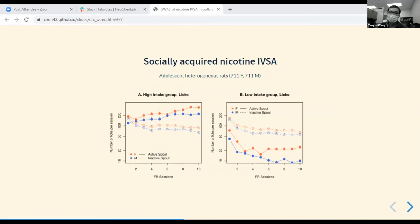So now, this is the result of the socially acquired nicotine IBSA. In the HS population, there is a large variation in nicotine behavior. So this is what we expected. We did a medium split procedure and found about half of these rats showed a preference for the active sport and half of them avoid the active sport.